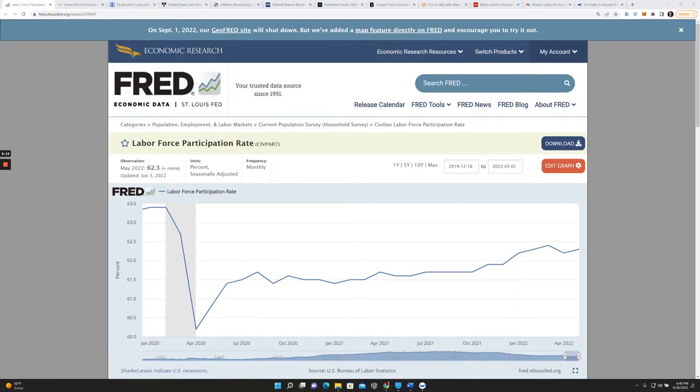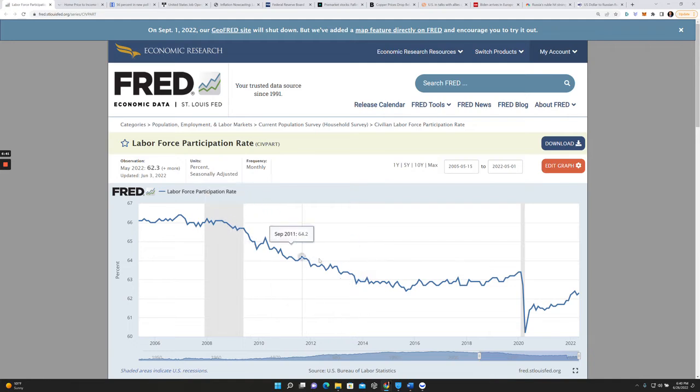I'm only going to spend a few seconds on this one. We talked about this last week, but labor force participation rate, I do want to keep noting, is starting to generally trend upwards, which, depending on what side of the aisle you're on, is how you want to look at this. One side says, hey, we have a really strong economy, more people are participating. The other side says, hey, nobody has any money, so they have to go back to work. But regardless, this has been dropping pretty steadily.